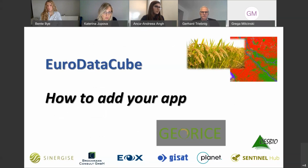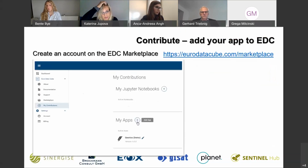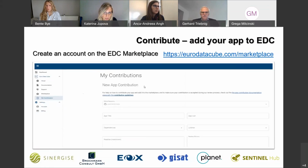And now I'll show you quickly how the user can very easily add his app, or any kind of processor, into the Eurodata Cube platform. This step can be realized very easily because in the frame of the Eurodata Cube website we have a marketplace web page which can be used for integration of any application developed by the user. So if you create an account on this marketplace, you just use this feature, which is My Contributions, and very easily add your app to the Eurodata Cube platform without too much support from our team. It's almost fully automated now, and it will be fully automated in a very short time.